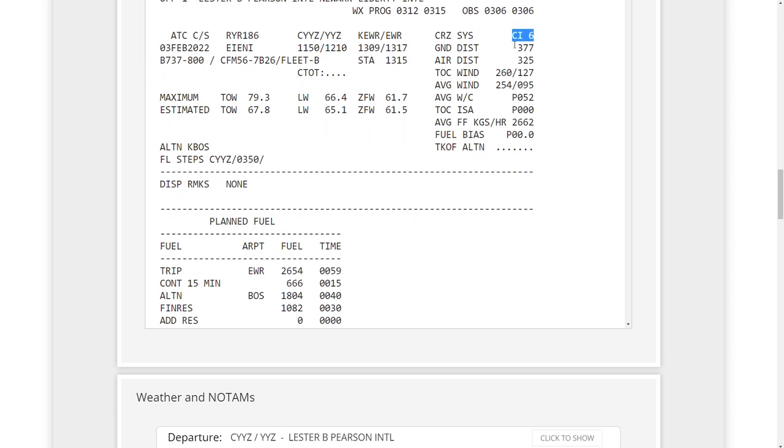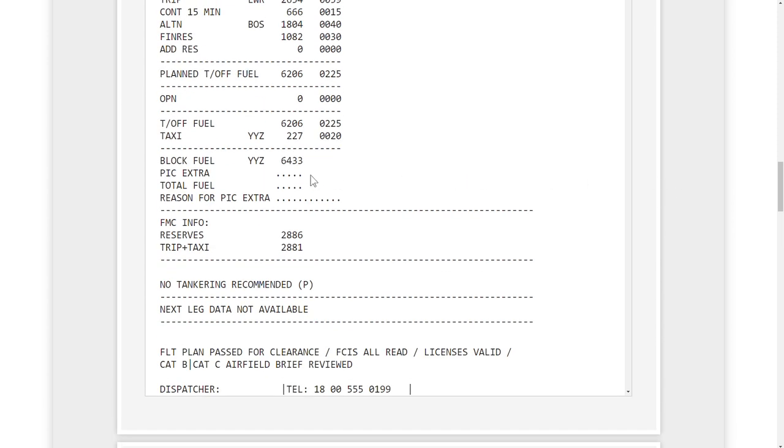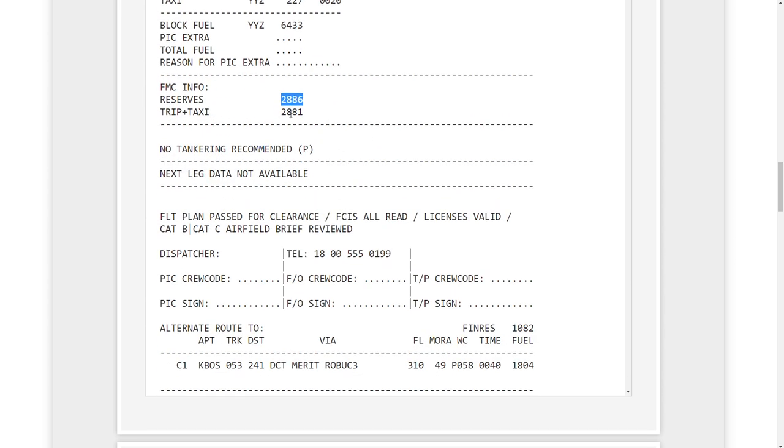Down here, we need to know its cost index, 6. Here's the average wind for our altitude. And then looking down here, there's the block fuel. Right here is the reserves that we're going to need to put in. And that's the amount for the trip and the taxi.